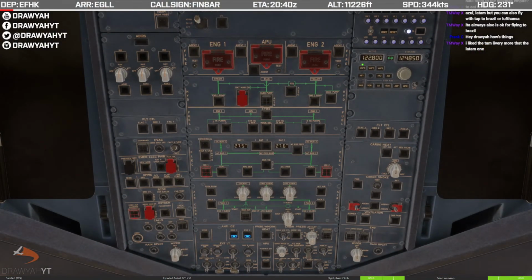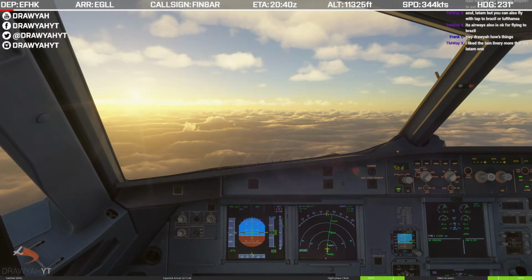Get the seatbelt signs off now. Passengers can roam around the cabin.